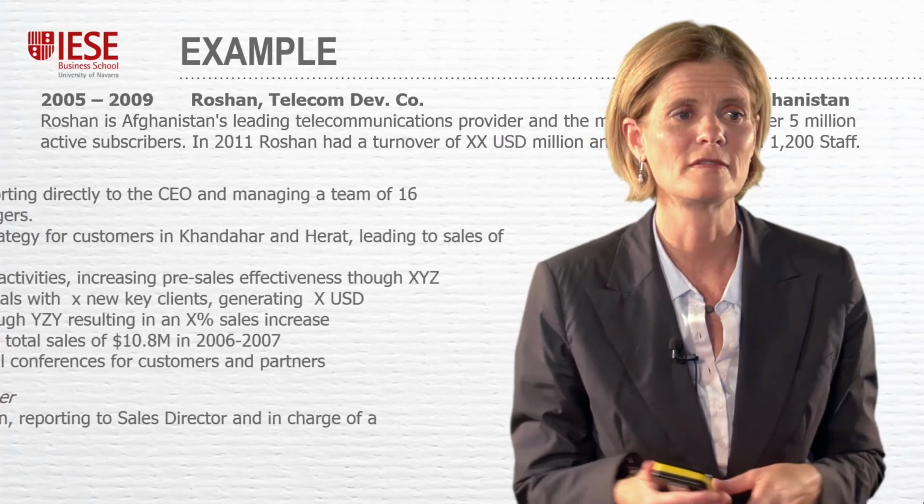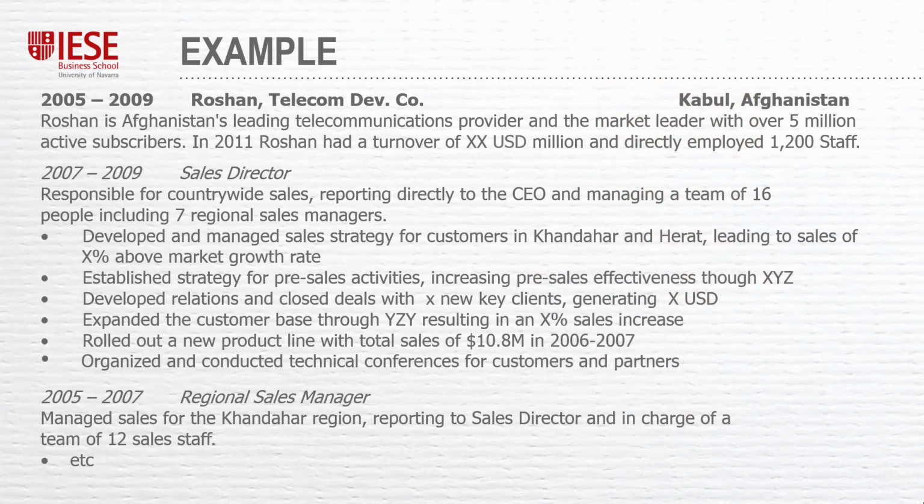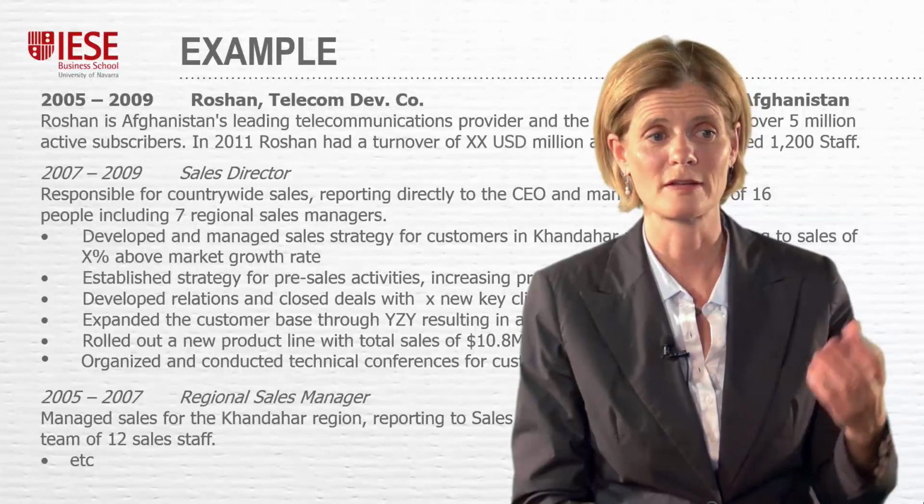The student who did the CV had been a sales director, and he'd had a bit of career progression. So he started off as a regional sales manager, and then he became the sales director for the whole operation. So again, he's giving a scope of work: responsible for countrywide sales, reporting directly to the CEO, and managing a team of 16 people, including 7 regional sales managers. So in a nutshell, it gives the recruiter a very clear idea what his level of responsibility was. And below that, he lists the bullet points with all his key achievements. So he states what the responsibility was, and then what were the key things that he did in his role as a sales director.